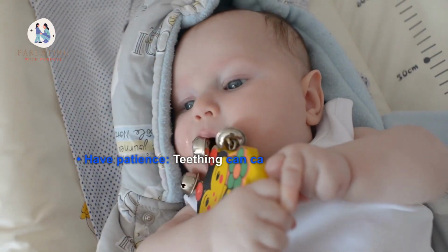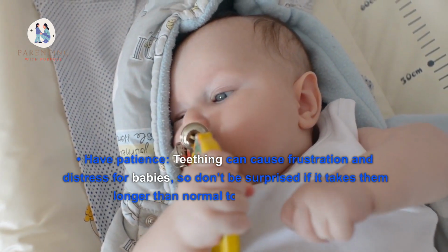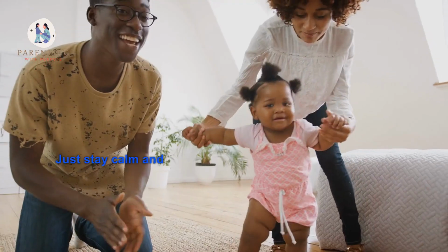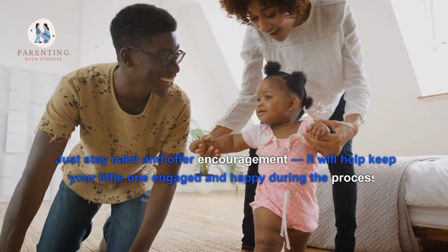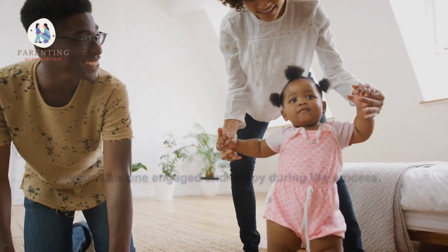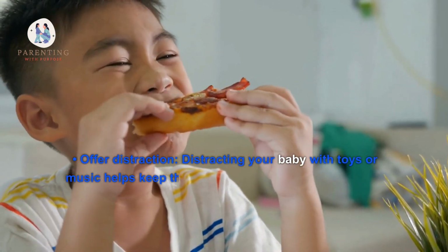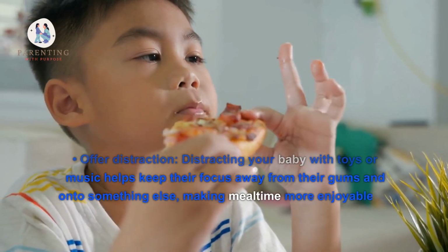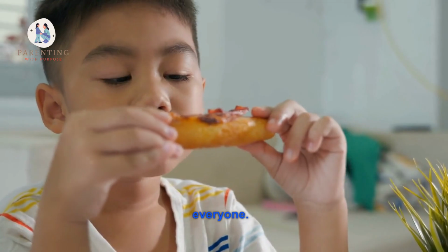Have patience. Teething can cause frustration and distress for babies, so don't be surprised if it takes them longer than normal to finish the bottle. Just stay calm and offer encouragement. It will help keep your little one engaged and happy during the process. Offer distraction. Distracting your baby with toys or music helps keep their focus away from their gums and onto something else, making mealtime more enjoyable for everyone.